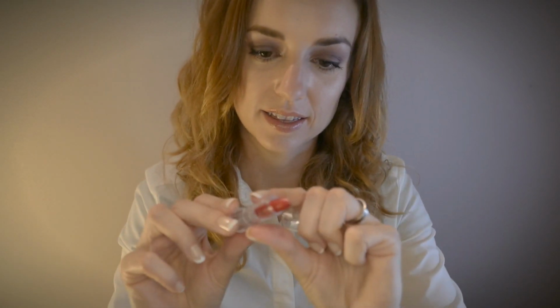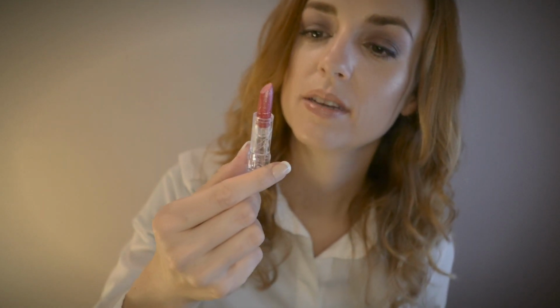I never know colors like that. I think any type of lipstick that I put on my mouth looks weird. Keep saying that. And this one is sort of red with glitter in it.